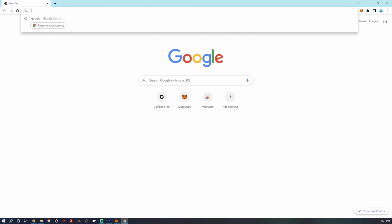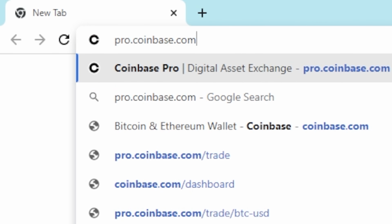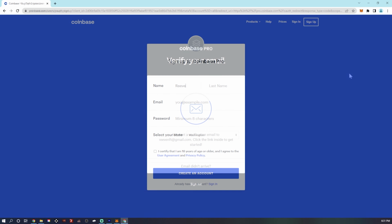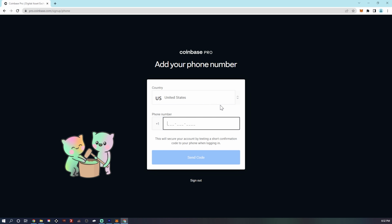In your browser, go to pro.coinbase.com. Hit get started, and it should actually redirect you back to the regular Coinbase sign up screen, and then you can create an account there. You'll need to provide some personal information and proof of identification if you're creating an account, so a picture of a driver's license or passport will work.